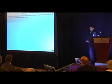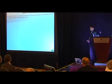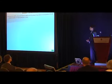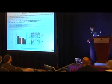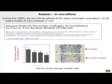So based on these various cell culture studies, the antifibrotic effects of relaxin have also been evaluated in several rodent and larger animal models of injury or disease in vivo. And while I don't have the time to go through each of these models in detail, H2 relaxin has been evaluated in at least 2 rodent models of dermal scarring in vivo, which were caused by fibrous capsule formation around osmotic mini-pump implantation in mice or polyvinyl alcohol sponge implantation in rats.